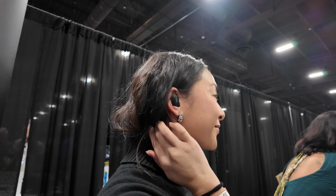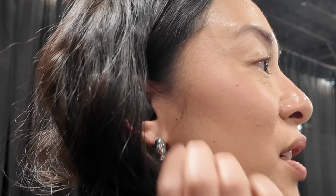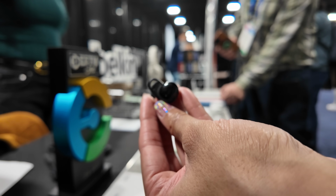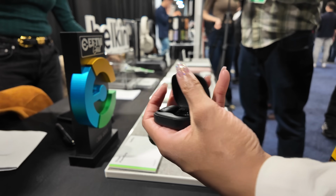Belkin had a few audio products too, and the Soundform Anywhere really caught my attention because of the semi-open earbuds that have a flat form factor, meaning they don't bulge out of your ear at all and can be perfect for listening to audio while laying down and trying to sleep. They offer 27 hours of battery life with the buds and case included, and has ENC microphones in each bud to reduce background noise during phone calls.